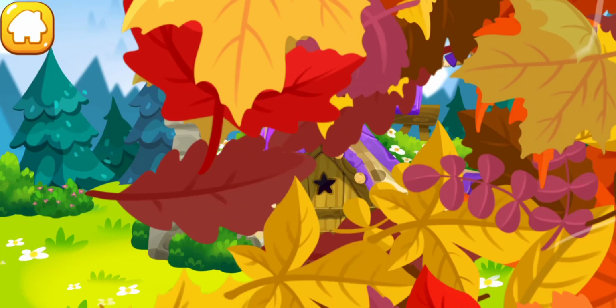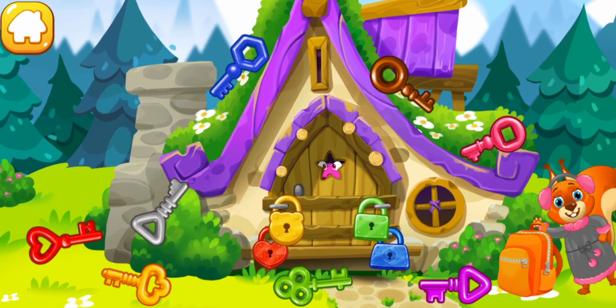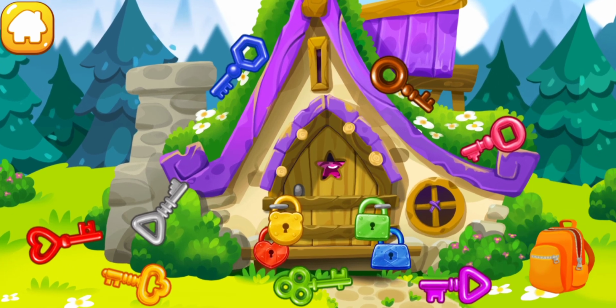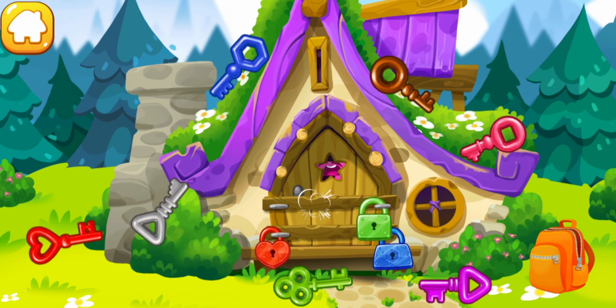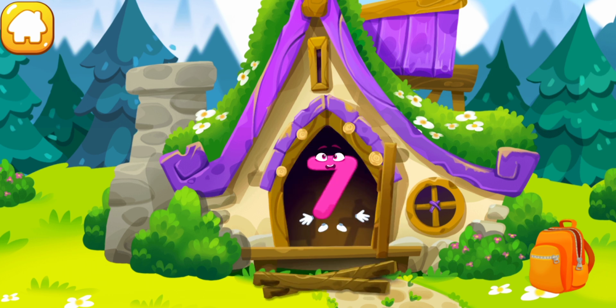The number 7 fell into the hut to the Good Witch. Unfortunately, she's not at home and the door is locked. Help the number to get out. Pick up the key to each lock. You're doing great.